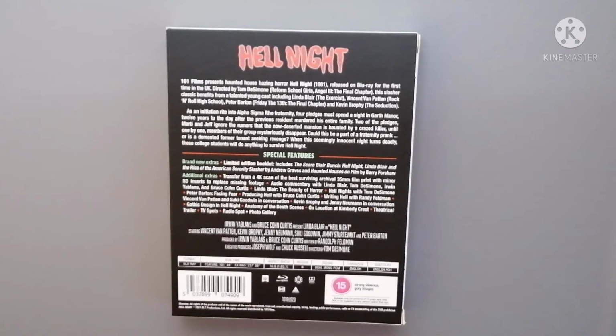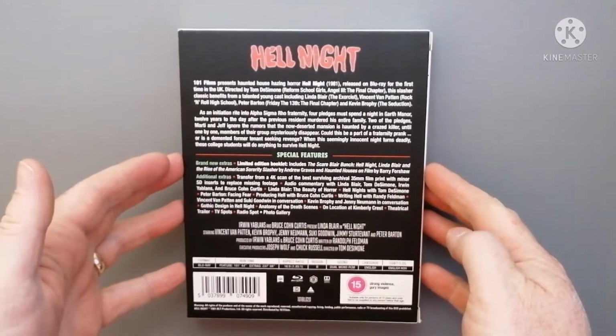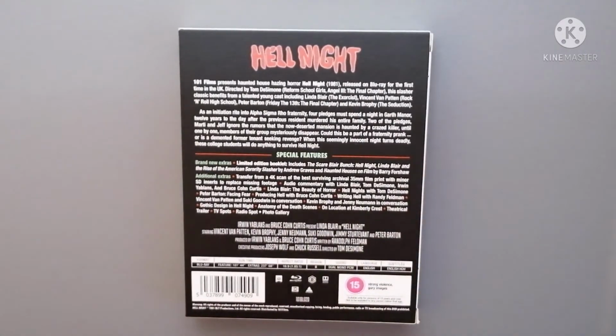Special features on this, there's not much new to this release. I think the only brand new extra that this is boasting is the limited edition book that comes with it. It includes The Scare Blur Bunch: Hell Night, Linda Blair and the Rise of the American Sorority Slashers with Andrew Graves, and A Haunted House on Film by Barry Forshaw. That's the book in this, which we'll have a look at in a minute.